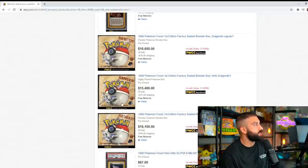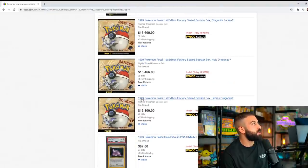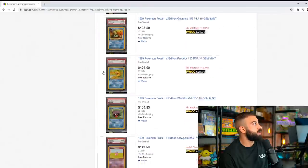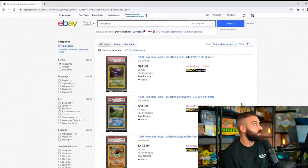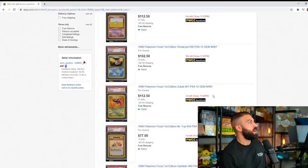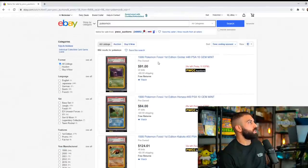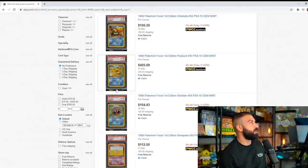We got three Fossil first edition booster boxes ending in less than a minute here. They're all around 16,000-ish or so. So there's three on the market. I wonder if that'll hurt the prices or not, but I really don't think it will much because there's just so much demand for sealed products. So we're going to be coming up on these now. And again, you can see all these non-holos that are ending around 100, 125. Psyduck's at 400. I'm interested to see what this Psyduck ends at.